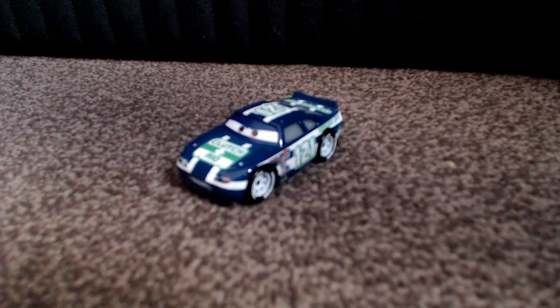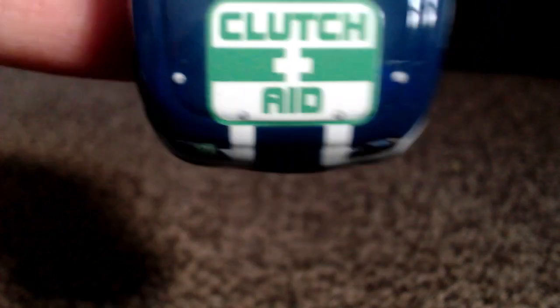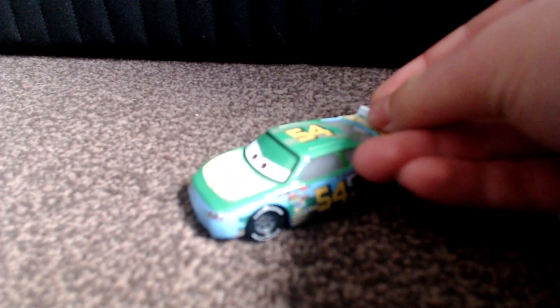And let's have a closer look at him now. So as I previously mentioned, there's a Clutch Aid logo with a light green outline, and there are 2 white stripes going through the top, if you know what I mean. And let's see, it's got 3 window bars, whereas some racers, like Johnny Blamer here, only have 2. I'll be reviewing him in another video, so expect that to be coming in the next couple weeks or so.